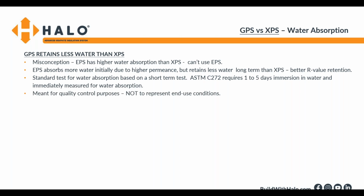It only tells you water absorption within that 5-day period because it's only meant for quality control purposes during production. It's not meant to represent end use conditions. And it states that in the standard itself. So, many designers see these values that we have to report, and I think they get the impression it reflects end use conditions when it actually doesn't.